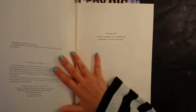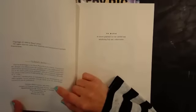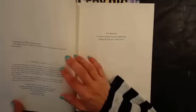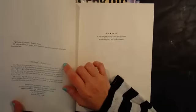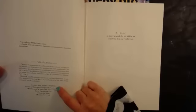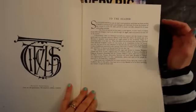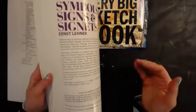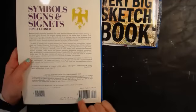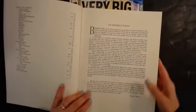More clip art days. Copyright's 1950. The original copyright is 1950 by Ernst Lehner, but it doesn't have the date that Dover published it. It usually does. Maybe it's on another page. Oh, here we go, To the Reader. I've not seen a book that doesn't have some sort of date of publication. There's the introduction. Anyway, it doesn't have a Dover publishing date.